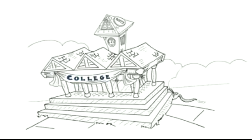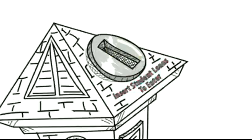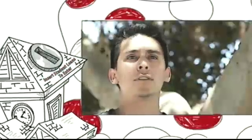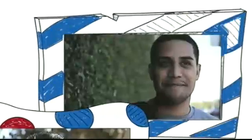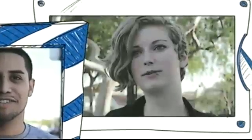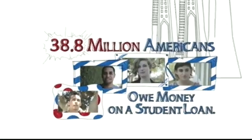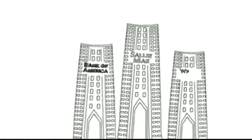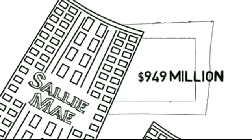The increasing demand for higher education and cuts to state funding gave colleges a huge incentive to keep inflating prices. I graduated about a year ago, currently in $35,000 of debt. I am in debt about $25,000. I owe $23,000. I owe over $50,000 in student loans. 38.8 million Americans owe money on a student loan. And the biggest names in banking are making huge profits off the booming student loan industry. Sallie Mae, the largest provider of private student loans, made $949 million last year.